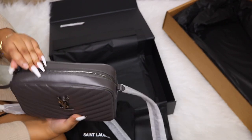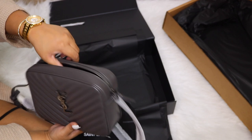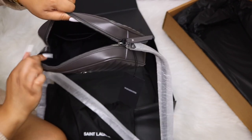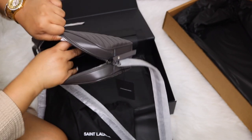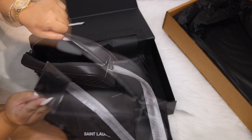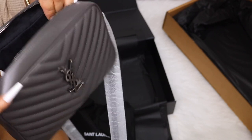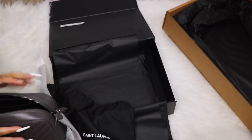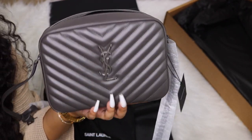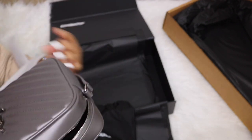So here is the zipper. And then here is the inside of the bag. There is one large pocket over here. I'm not sure what's in here. And then in the back, it's kind of hard to show you guys, but it says Saint Laurent and it says made in Italy on there. I'm so excited. So yeah, this is the unboxing portion, and here's the back of the bag.